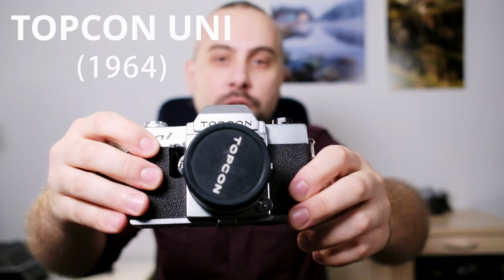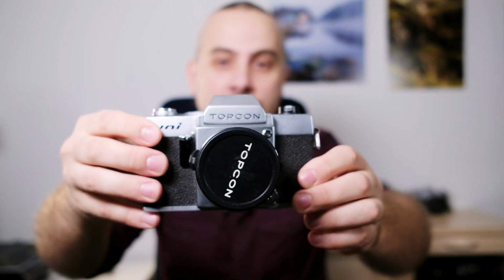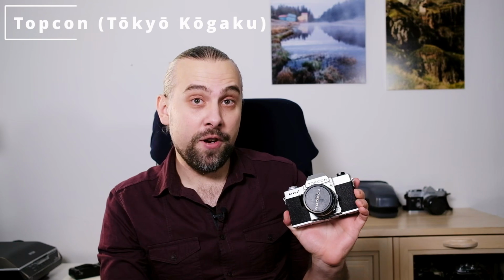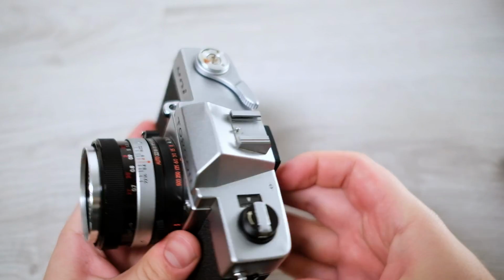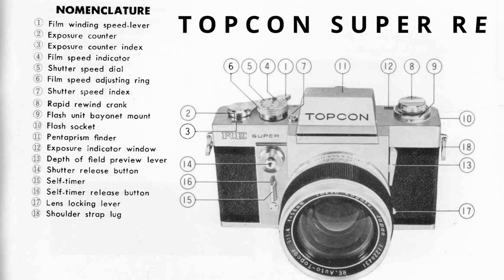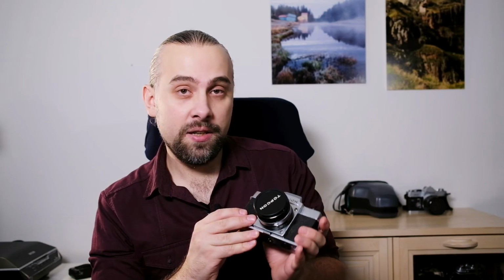Let's see if I can get a bit closer focus. Now the Topcon brand might not be the most well-known camera manufacturer anymore today, because they don't make cameras anymore. They stopped in like the 80s. But back in the 60s, when this camera was new, they were quite well regarded, especially for their professional models. For example, the Topcon Super RE, which was released in 1963. That camera was the first one with a through the lens light meter. So it was quite innovative in that way.